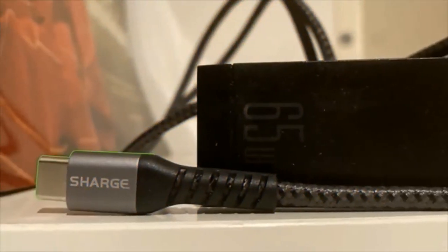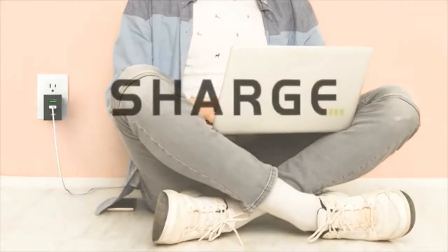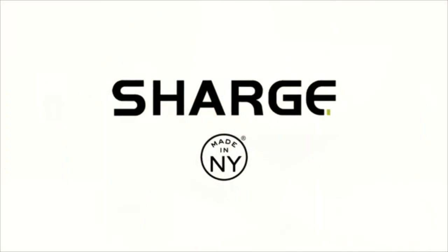Charge comes with a free 5-foot premium braided USB-C cable that contains an E-Marker chip for full 65 watts right out of the box. Whether for travel or everyday use, Charge, the single charger you'll ever need.